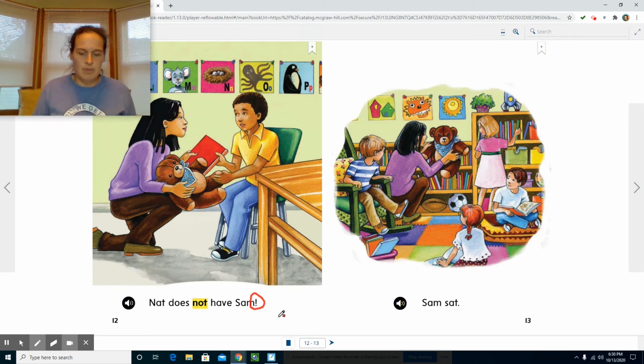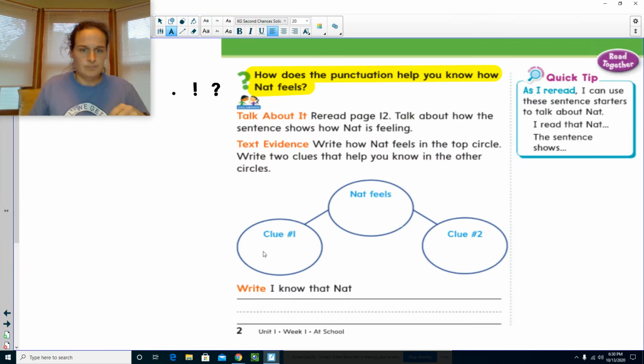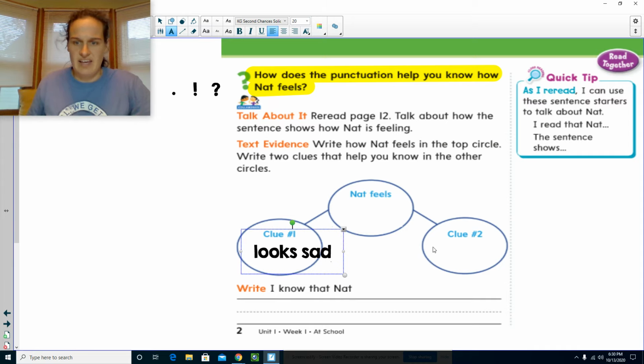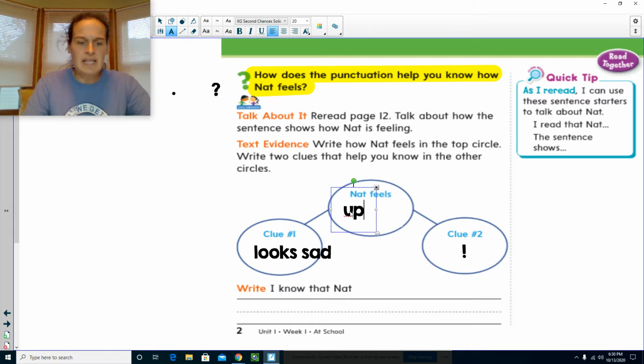Nat does not have Sam. So he looks scared here, and there's an exclamation point there. So if he's sad and angry, we could say he's probably feeling upset. So let's go back and add those notes in. So here he looks sad, and the exclamation point can tell us how he's feeling too. So he looks sad, and here there was the exclamation point we saw. So then we know that Nat must be feeling, if he's sad and if he's angry, because he looks sad and he's using an exclamation mark because he's angry, we could say he's probably feeling upset. Nat's upset that Sam is being taken away from him.